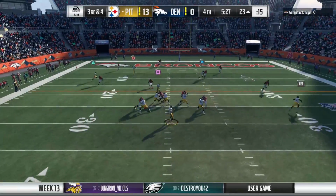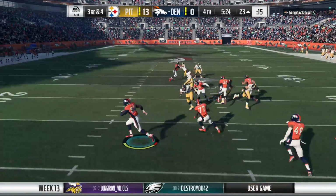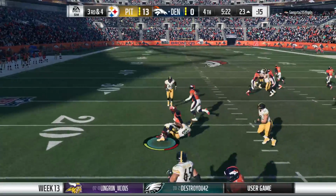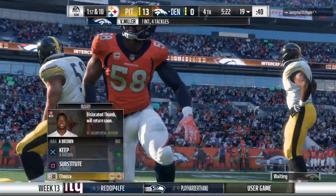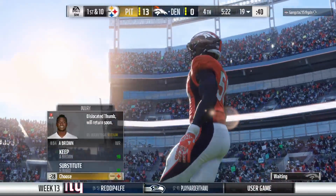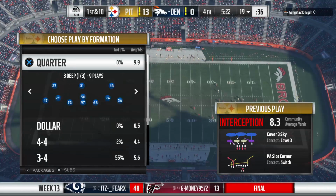Back to throw. And intercepted. Maybe the turning point they need. Picked off by the all-pro linebacker. It's Von Miller. And he returns it up just shy of the 20 to the 19-yard line. So that's 3 picks he's now thrown in this game.